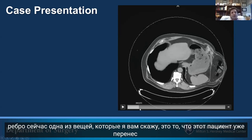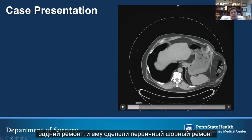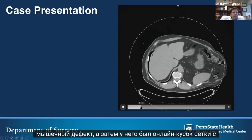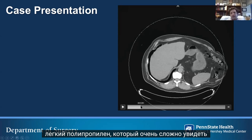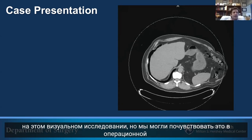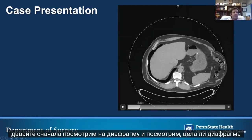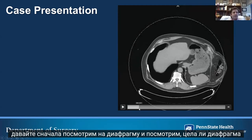Now, one of the things I'll tell you is this patient has already had a posterior repair, and he had a primary suture repair of the muscular defect, and then he had an onlay piece of mesh with lightweight polypropylene, which is very challenging to see on this imaging study, but we could feel it in the operating room. Let's look at the diaphragm first, and let's see if the diaphragm is intact here.